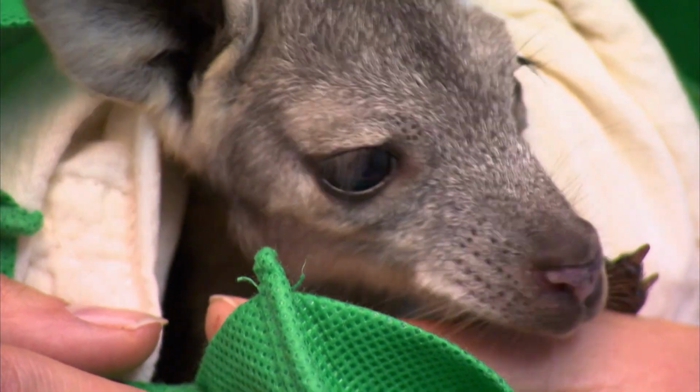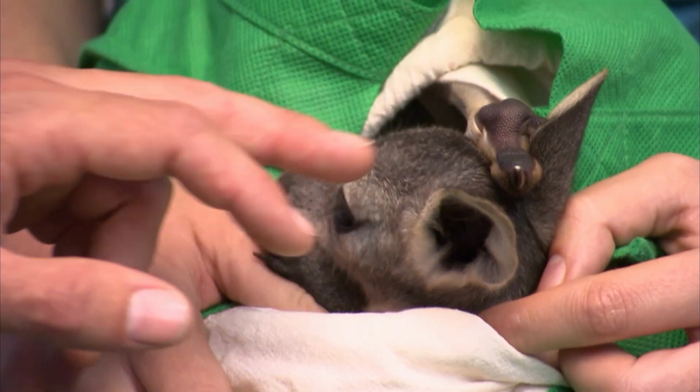Her mother had been hit by a car on the side of the road and we could see Heidi kicking around inside, so got her out of the pouch and brought her home. I guess I've just been worried since yesterday when she started having the runs. Stressing quite a bit last night. I know. We hardly slept. We're up all night on the internet looking at every possible disease they can get.